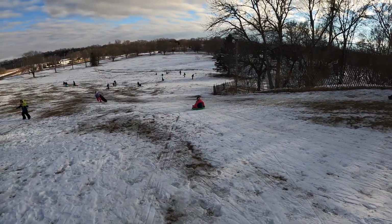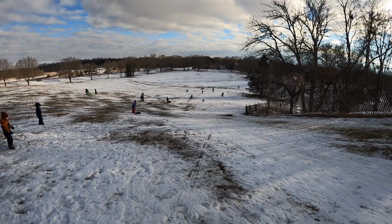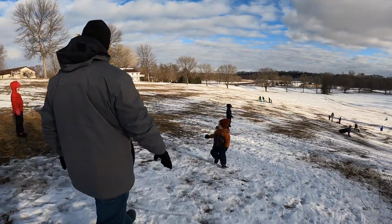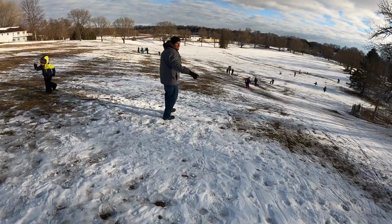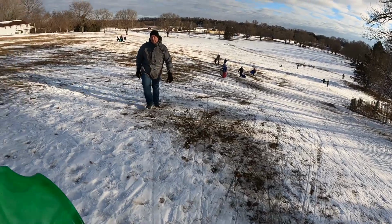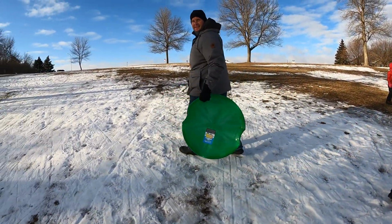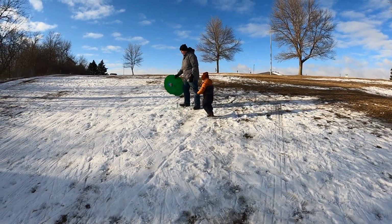Oh my gosh, Jenny, that's so fast. Oh my goodness, that was really fast, Jenny. What? Are you ready, bub? Maybe from way down there. No way! Huh? Mommy's a scaredy cat. No, Dad! No! Dad, that's too fast for him. Come on, dude.